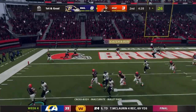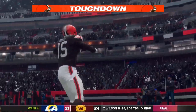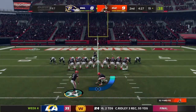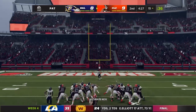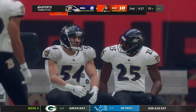They'll set up to throw. Dancing to his left. And that's going to be caught for a Browns touchdown. Deebo Samuel, his second touchdown on the season. And the Browns add 6 to their lead. A good hold in these wet conditions. The point after's up and good. And the lead grows to 10-0.